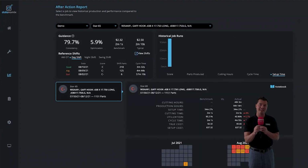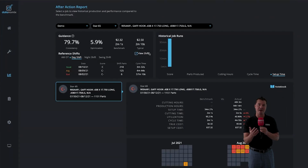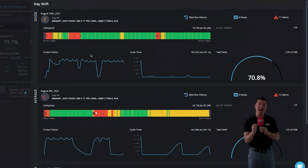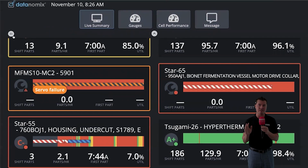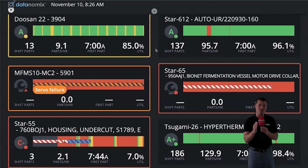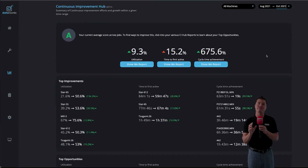When you invest in a production monitoring system, you want to know your investment is driving gains in efficiency and ultimately profitability. Datanomix delivers guidance to everyone on the team. The shop floor gets real-time feedback on production to know where to focus, and management can track long-term trends to understand where to invest. And the CI Hub accelerates understanding about overall factory performance.